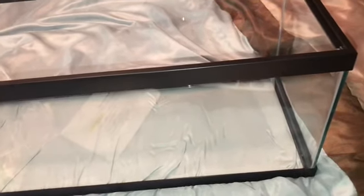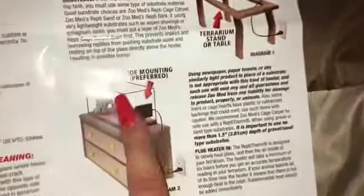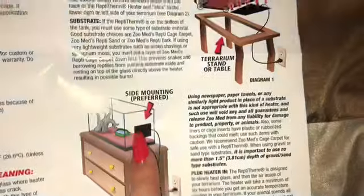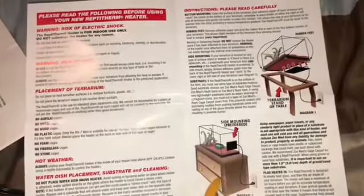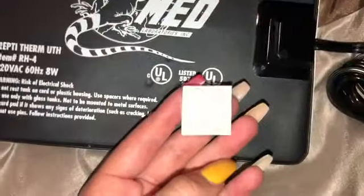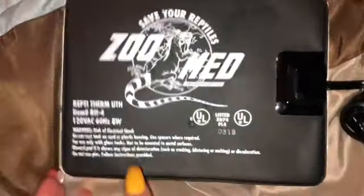And then also in the instruction booklet, it does give a thing for side mounting if you can't mount it on the bottom for certain reasons, for certain animals that burrow, such as hermit crabs. So we are going to mount this to the side. So here are the little feet that you can put on the bottom, but we're just going to save those. I think I'm going to use them, and then you peel this back. And we're going to attach it to the back of the aquarium.